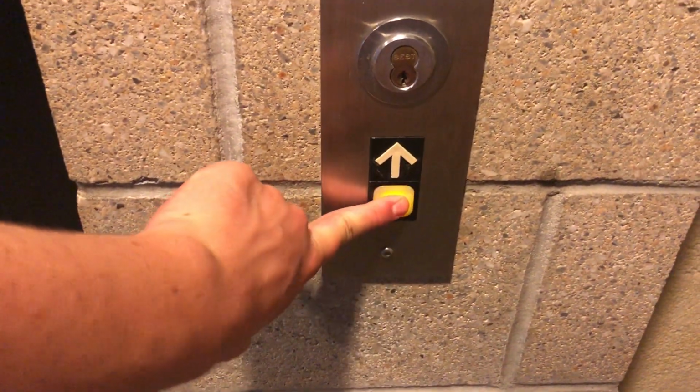This is the elevator at the Robert S. Carey Student Center at St. Vincent College in Latrobe, Pennsylvania. It's a Dover Marshall Oildraulic Impulse. From the 90s sometime.